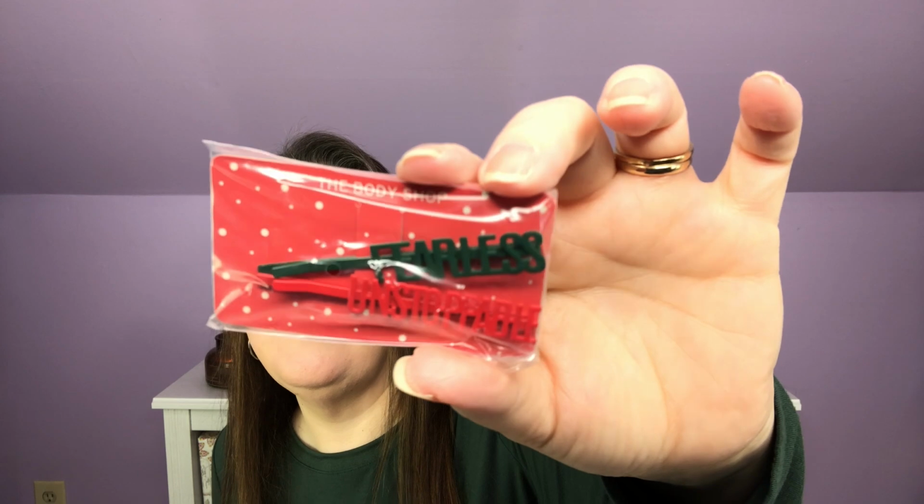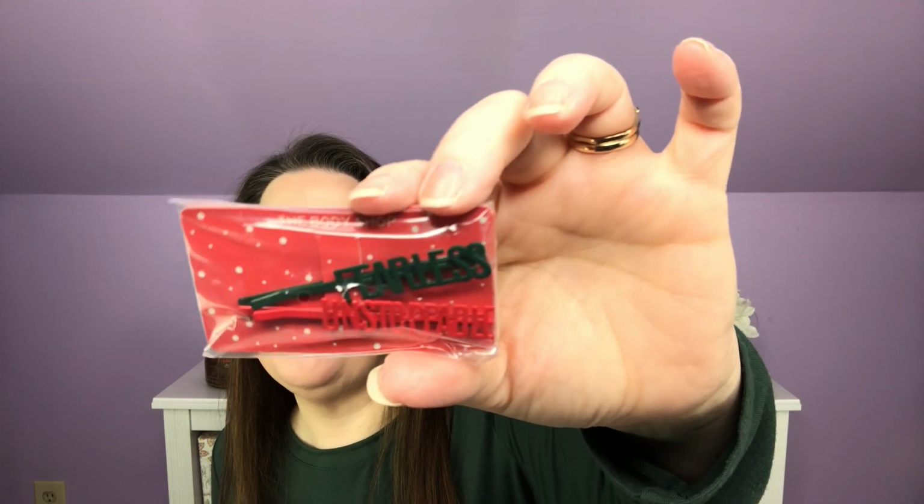Yeah, summer. It smells fantastic. Next we have 21. It's little bobby pins, and one says Fearless, and one says Unstoppable. Those are cute. I will pass those along to my girls too. Those are so cute, but I don't think I'm going to be.